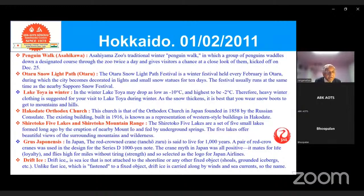Then Lake Toya in winter. The temperature at Lake Toya in winter may drop as low as minus 10 degrees centigrade, the highest being minus 2 degrees centigrade. Therefore, heavy winter clothing is suggested for your visit to Lake Toya during the winter. The heavy winter is January, February, and from January onwards the snow thickness is the best. You can wear snow boots to go to the mountains and hills. You may need snow boots.